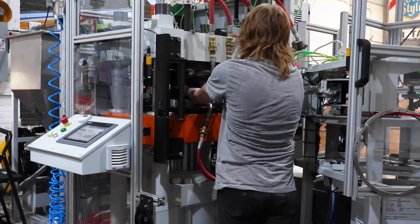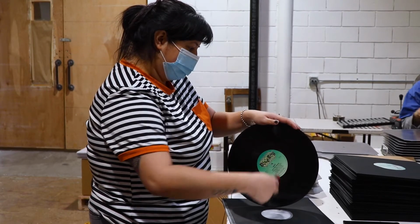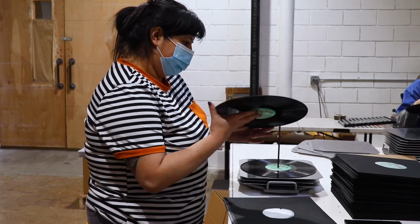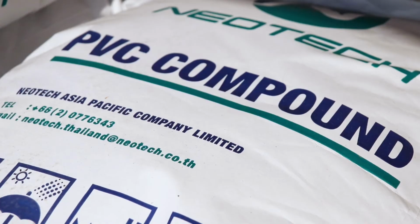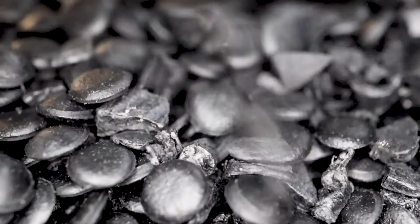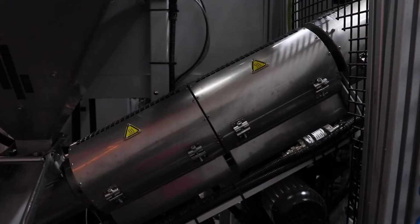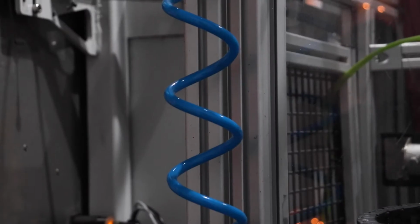The only thing that actually happens here at this plant is the production of a record and the packaging. Everything else is done pretty much elsewhere. And it starts as PVC granulate. It's small little pellets that melt directly in our machine. There's 3 separate pieces to the machine. The extruder is what melts the plastic.